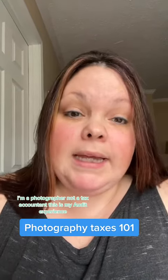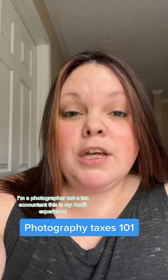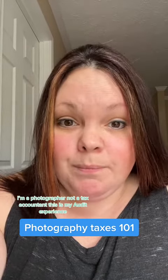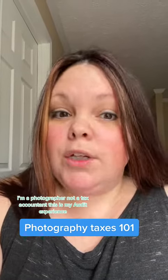Let's say you get paid in cash. Did you know when you get audited, they will ask for every single bank statement? So let's say you deposited that cash into your bank account, they're going to ask you where that cash came from. So you want to make sure you are reporting all income. However that comes to you, Cash App, Venmo, PayPal, you report all income.